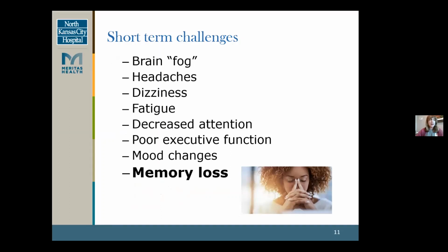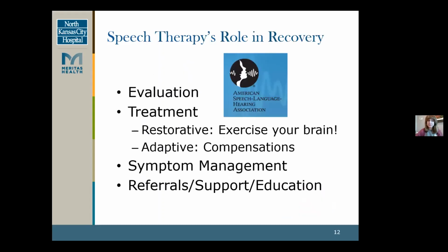So when we think about the challenges short term, people with COVID might experience brain fog, headaches, dizziness, fatigue, like I mentioned earlier, decreased attention or focus, poor executive function. So that means things like poor decision-making, problem-solving, planning. A lot of people experience mood changes and then memory loss. So the big question is, how does speech therapy play into that?